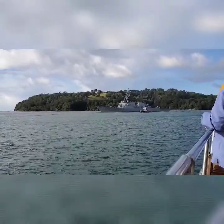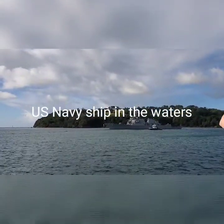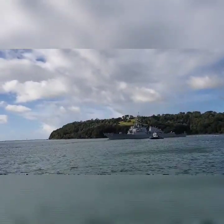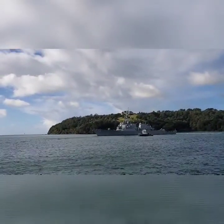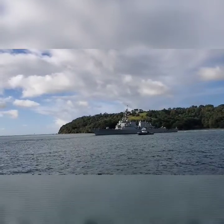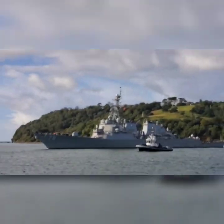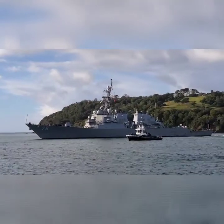Here we have an American vessel in the harbour, which is appropriate, helping defend the British territory. The beauty of the American Navy: two 25mm chain guns, four 12.7 machine guns, two Phalanx guns, two triple torpedo tubes, and it carries two helicopters. American know-how.